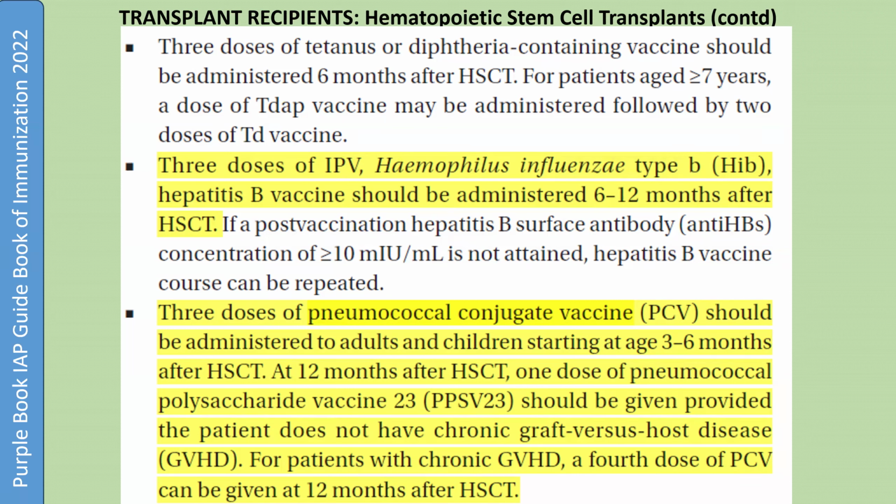3 doses of tetanus or diphtheria containing vaccine should be administered 6 months after the hematopoietic stem cell transplantation. For patients aged more than or equal to 7 years, a dose of Tdap vaccine may be administered, followed by 2 doses of Td vaccine. 3 doses of IPV, Haemophilus influenzae type B, and hepatitis B vaccine should be administered 6 to 12 months after the hematopoietic stem cell transplantation. If a post-vaccination hepatitis B surface antibody concentration of more than or equal to 10 international units per ml is not attained, the hepatitis B vaccine course can be repeated.